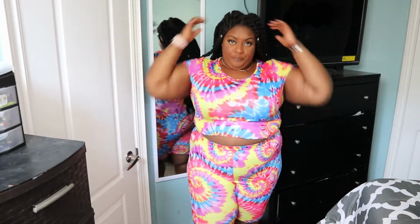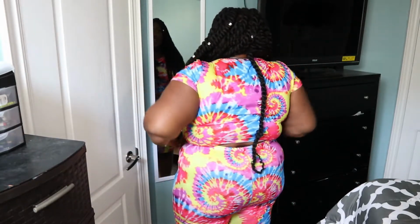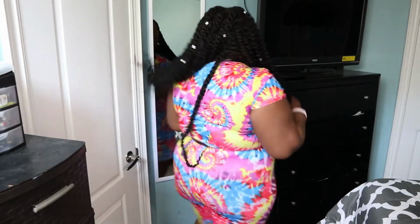Like, this is giving me all types of pride vibes. Like, I'm ready for the pride parade, although it's canceled because of this pandemic, but it is giving me all types of pride summer vibes. Like, this will look cute with some white sandals or white sneakers, a little crossbody bag. It's really cute. I'm gonna show you guys the back. The back is really nice. It is not see-through, which is great, so you're not really seeing anything underneath, which is good.